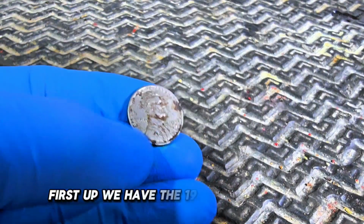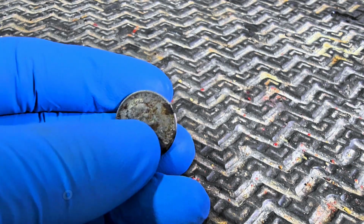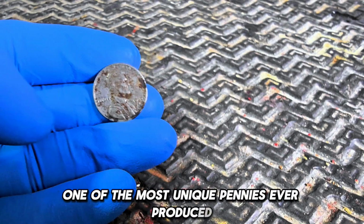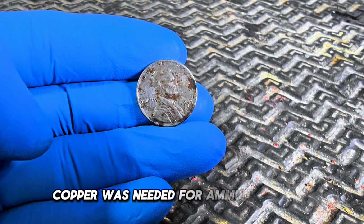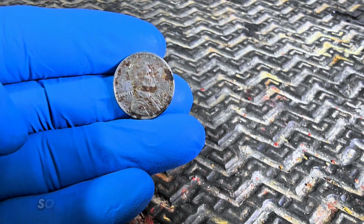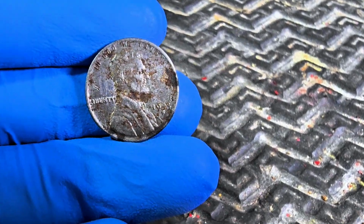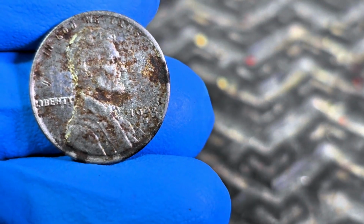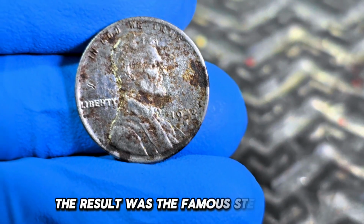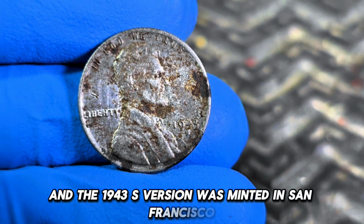We have the 1943 S Steel Lincoln Wheat Penny, one of the most unique pennies ever produced in the United States. During World War II, copper was needed for ammunition and military equipment. So in 1943, the U.S. Mint made a drastic change. Pennies were struck using zinc-coated steel instead of traditional copper. The result was the famous steel penny, and the 1943 S version was minted in San Francisco.